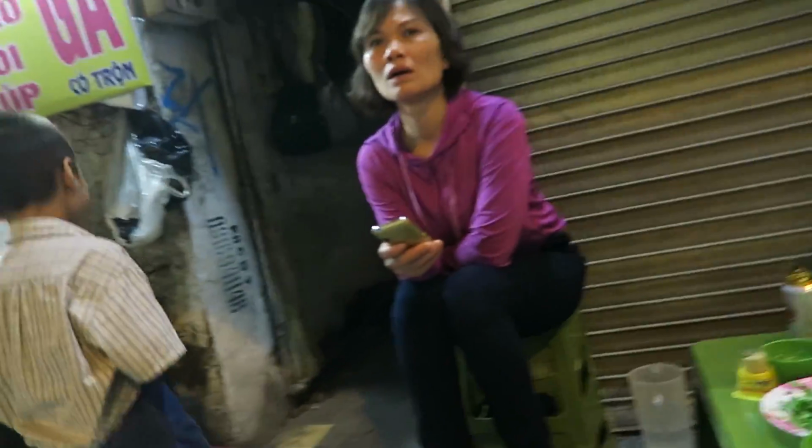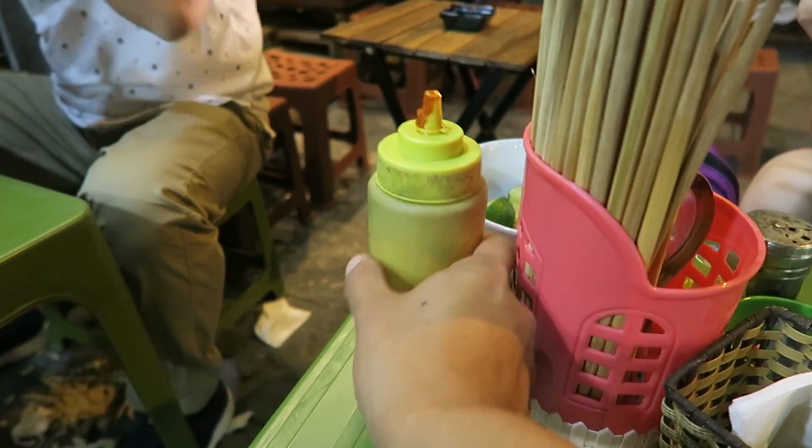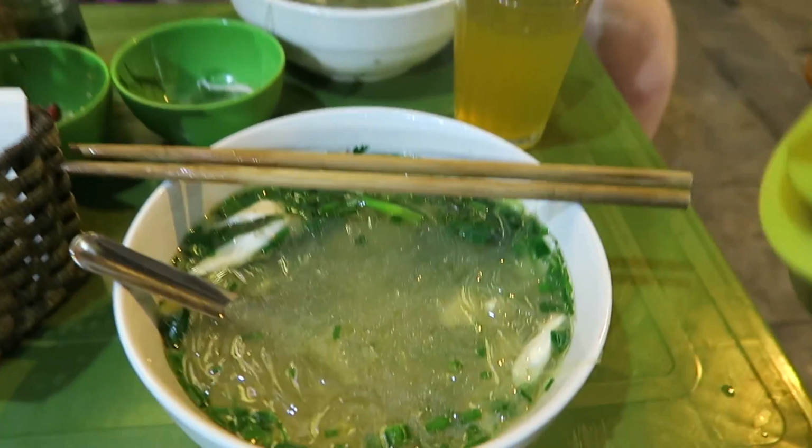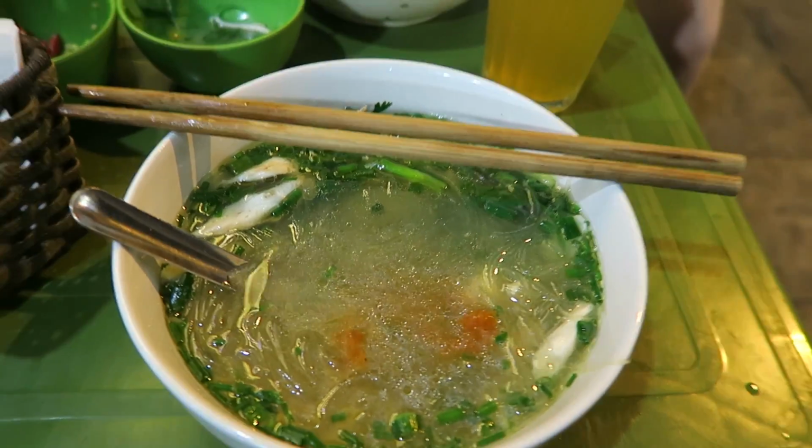Can you say hello? When it's just something so simple, I mean, you gotta nail it, right? And the broth nailed it so good. And because I've been getting ballsier and ballsier, I'm gonna hit this hot sauce up right here. Yikes. Oh, that hit of hot sauce just does it.